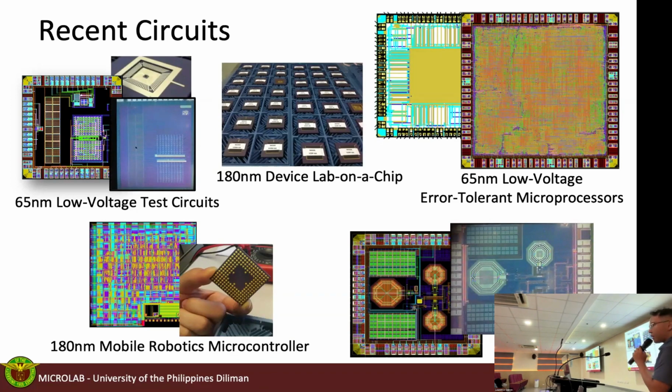Basically, part of Microlab's mission is to design circuits that use really, really low power. And when you use very low voltages, you accomplish that by a lot. So we want to make circuits to test whether or not our low voltage design principles actually work, right? So we do that. And back a few years ago, correct me if I'm wrong, maybe 2012, the 180 nanometer mobile robotics controller, a microcontroller, was a collaboration with the Mobile Robotics Laboratory of EEE as well.